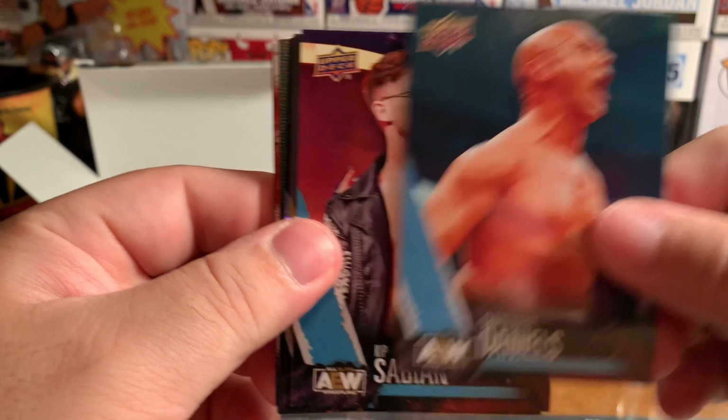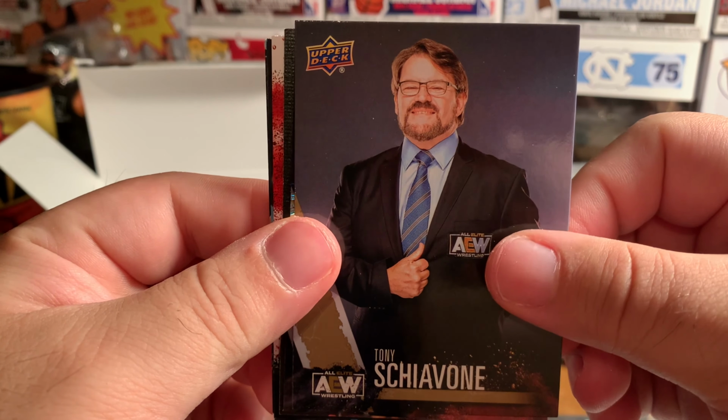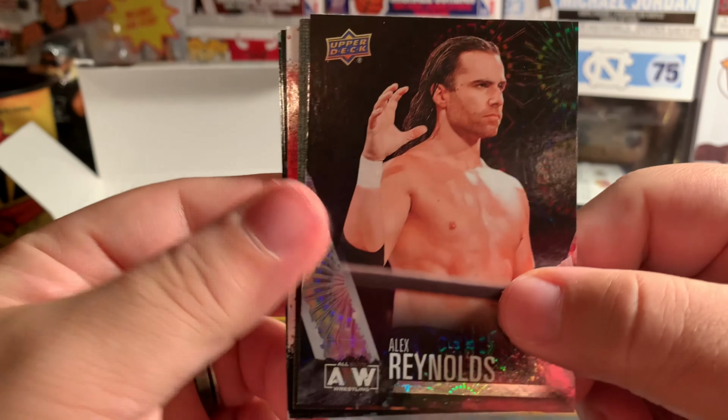Christopher Daniels, Kip Sabin, Tony Schiavone. Alex Reynolds. See, here's another. That one looks kind of like the other. We have another canvas. Hikaru Shida. Ortiz.